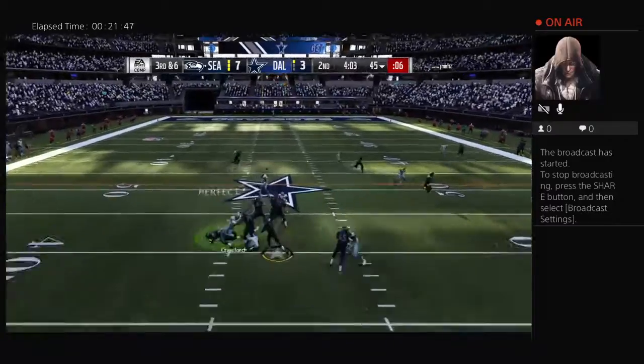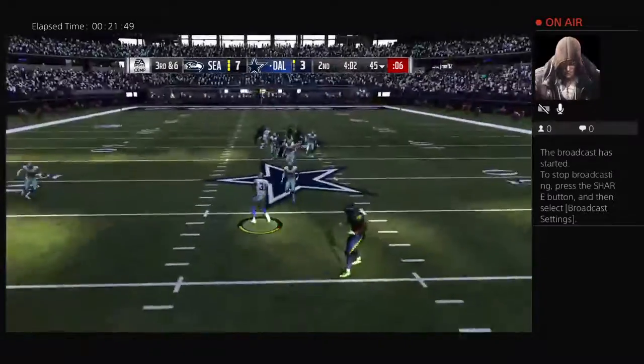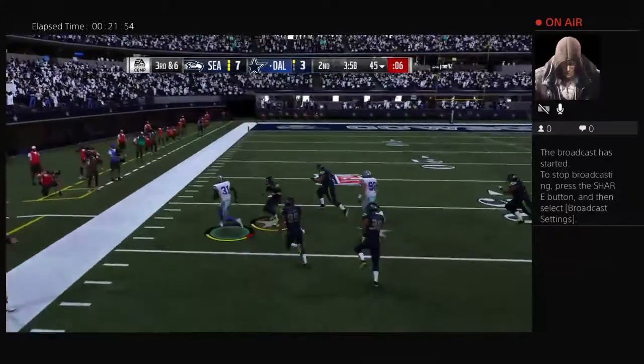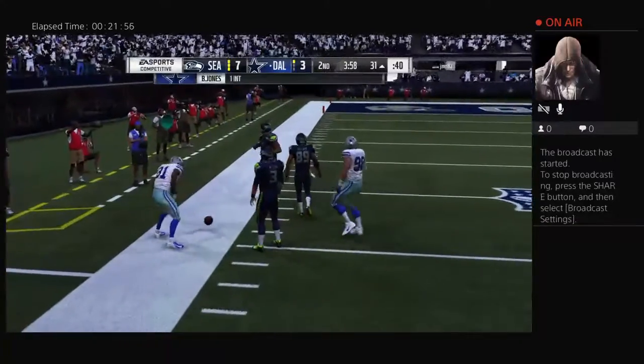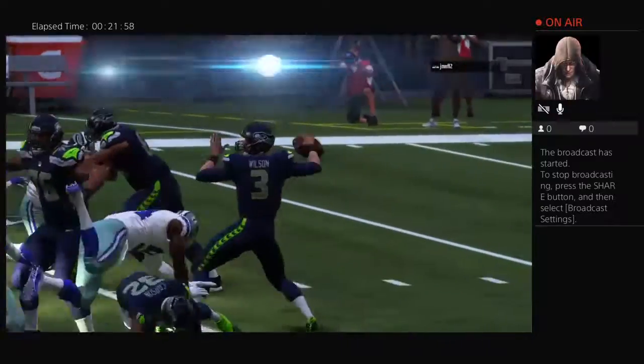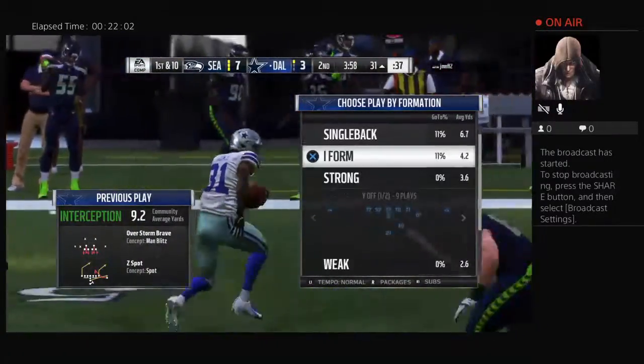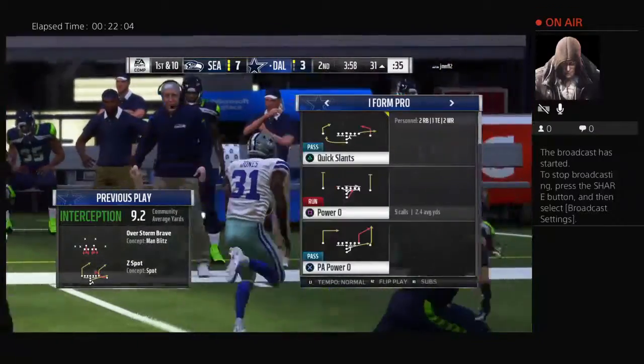Now Wilson. And he fires one that's intercepted. Picked off Byron Jones. Well, that's a drive killer right there. Not a really confident throw either. This one was kind of up for grabs, and it's going to come down in the hands of the wrong team.